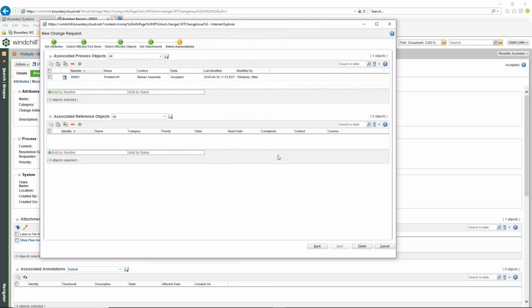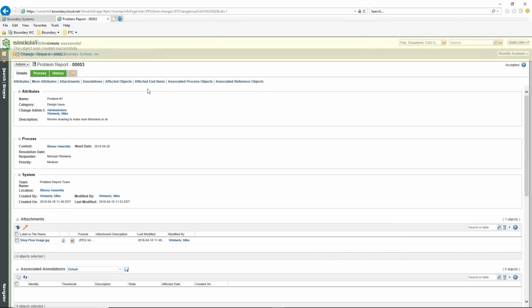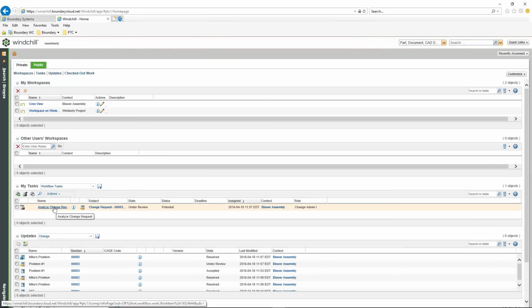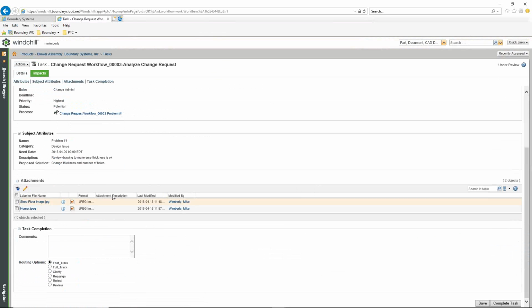So once we have everything defined, I'll go ahead and finish this off. And once again, I have the ability to specify to do it now or submit it later. Once again, I'm going to do it now. And close that out. Go back to my home page. And once again, on the home page, I have the analyze change request. And I'll also have the email that will tell me that I have the change request, which should come through in a moment.